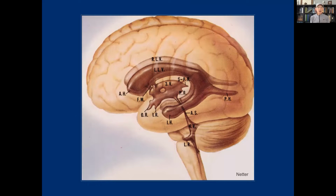Basically, the two large C-shaped fluid spaces are, of course, called the ventricles. There are choroid plexus, little tufts of blood vessels within those ventricles, and that's where we continuously secrete the spinal fluid as an ultrafiltrate from the blood itself. But it has a very specific path that it has to drain out of.